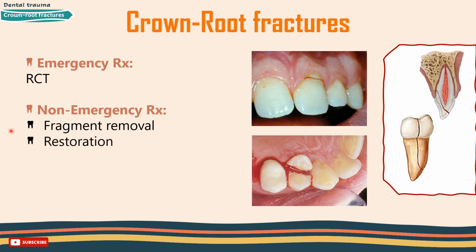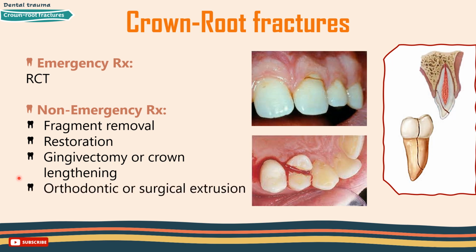Number 2. Removal of the coronal crown root segment with subsequent endodontic treatment and restoration with a post-retained crown. This procedure is preceded by either gingivectomy or osteotomy and osteoplasty. Number 3. Removal of the coronal segment with subsequent orthodontic or surgical extrusion to reposition the remaining root with sufficient length after extrusion to support the post-retained crown. And number 4. Extraction with immediate or delayed implant retained crown restoration or a conventional bridge.